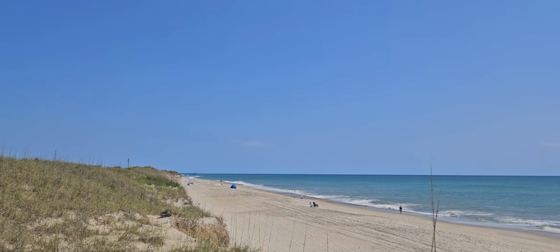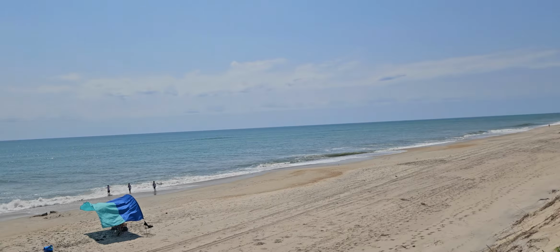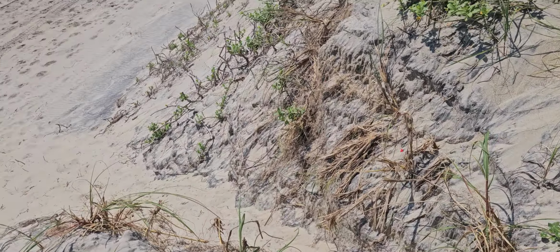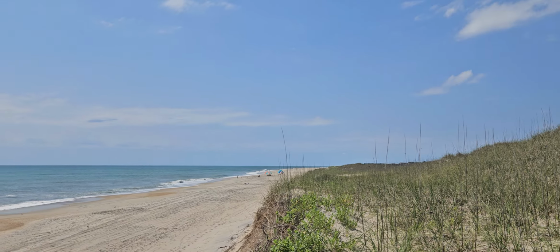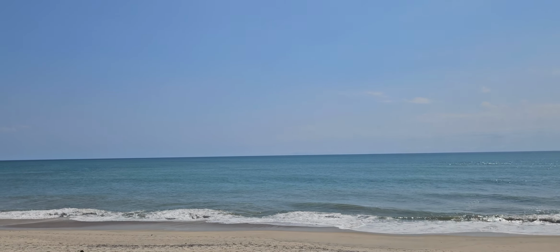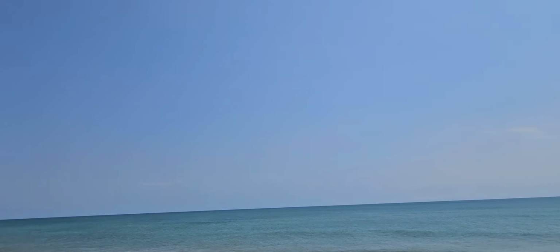There's the pier down there for Rodanthe. Wide beach. It does look like people have been up and down this side. Not quite so steep. There's always also the option of driving out to a ramp and driving out, or parking and walking out. But what a view.